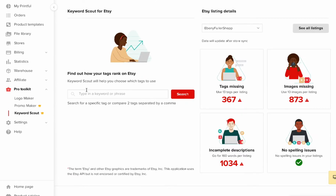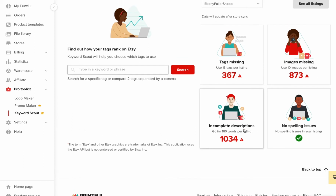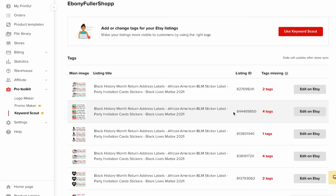So, this will even tell you how many. I got 13 tags per listing. I got 367 missing. Imaging missing 873. Incomplete descriptions 1034. Oh, wow. I need to go fix my Etsy shop up, I guess. But you can go here and you see it'll just help you to fix everything.